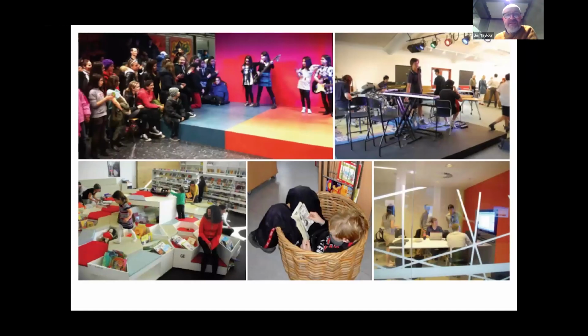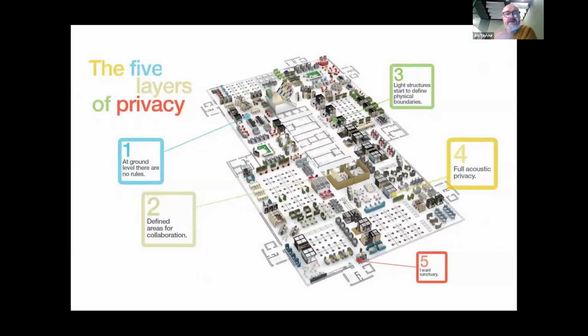So involving the children in the design process, prototyping, getting that feedback, doing a pre and post occupancy survey to see how effective the space has proved. Very similar to, I'm sure, some of the conversations you're going to have later today about piloting the technology and seeing how well that goes down.